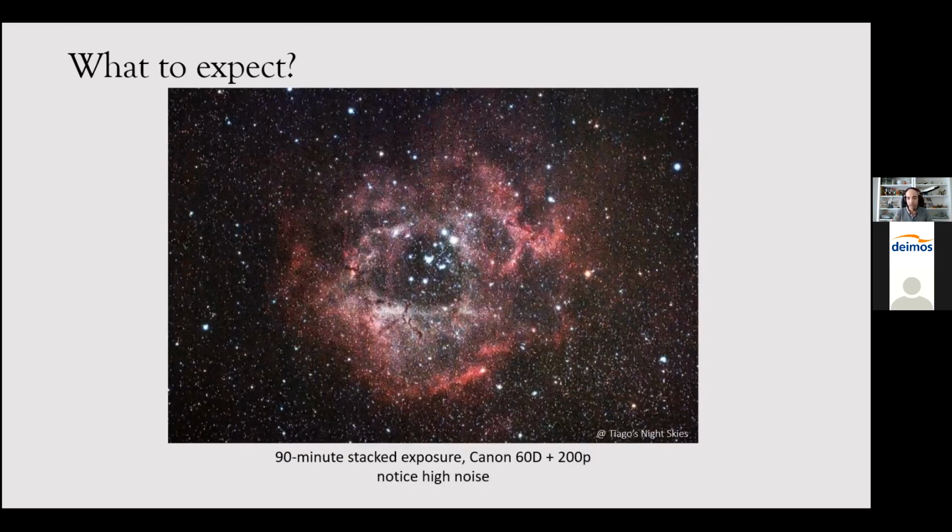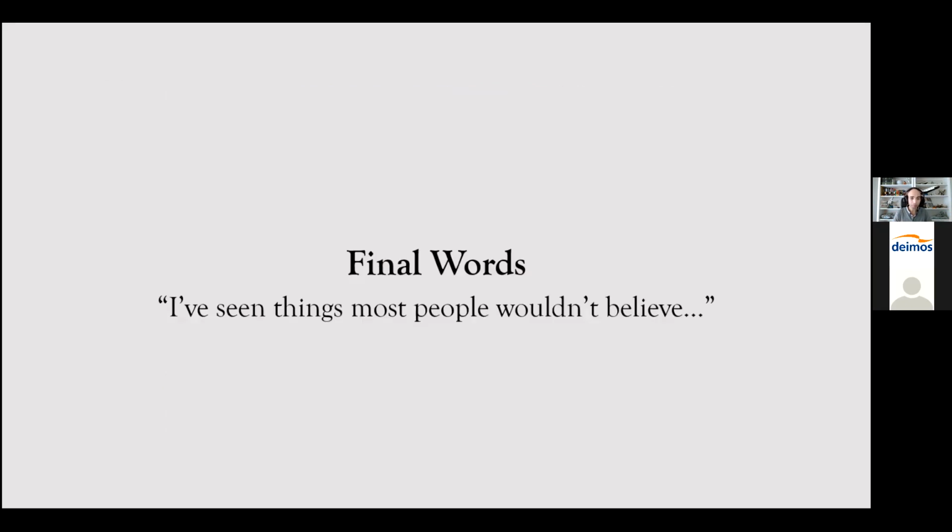This is also an example of a nebula, the Rosetta Nebula, that I took 2 years ago. And you can see the camera noise present in this image. This is why I was mentioning that you need to be careful when you're purchasing a secondhand camera, to make sure that the sensor is healthy in order to avoid this extra sensor noise that can somewhat ruin your pictures in the end.